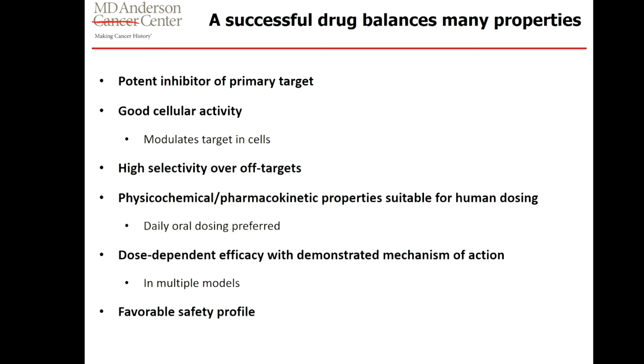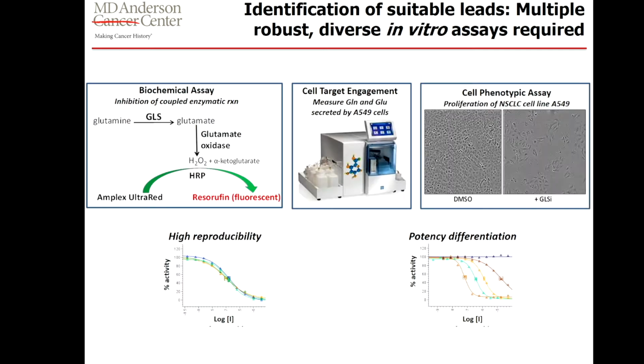Okay. You want physical, chemical, and pharmacokinetic properties suitable for human dosing. Again, what you consider suitable for human dosing will vary from outfit to outfit, but in our case, we're looking for oral dosing where we're developing pills. And then obviously you want to have efficacy, and you want efficacy that is happening because of the mechanism of action that you're proposing. And then we want a favorable safety profile.